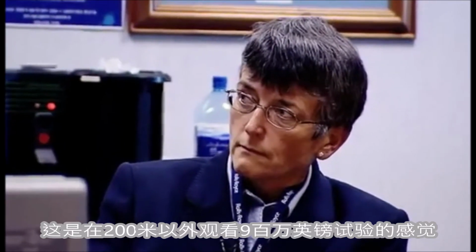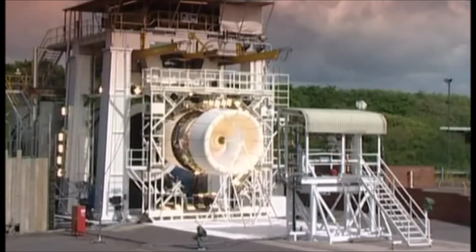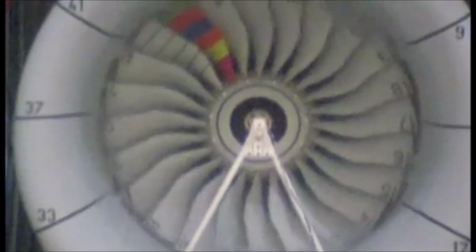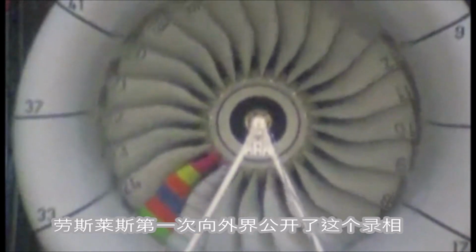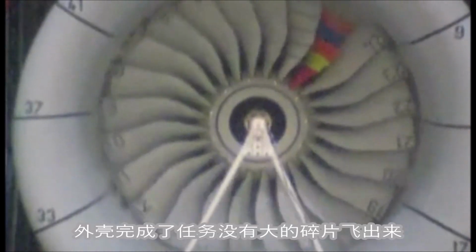This is what it feels like to be inside a building 200 metres away from a £9 million blade-off event. Blade-off testing is normally top secret, but for the first time, Rolls-Royce have released this footage. Although the engine was totally destroyed, the fan case did its job, and no large lumps of metal were ejected.